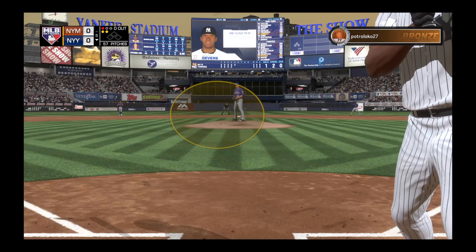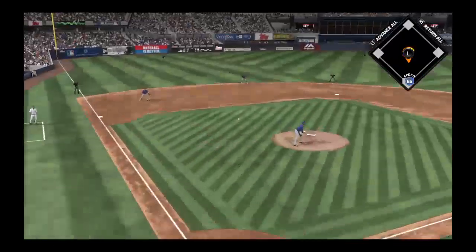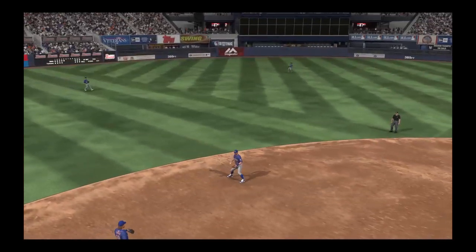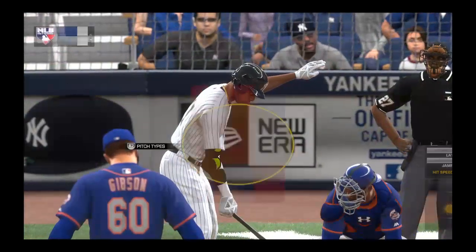Well, that was a good changeup right there. You see how he swung through that ball? Man, he's got him thinking now, because that was clearly an indication he was looking fastball and got fooled. And this will be flagged down easily for the first out of the inning.